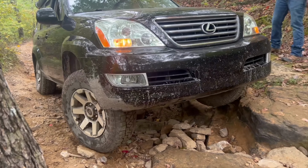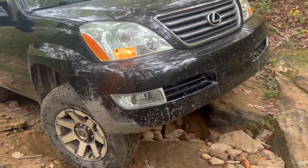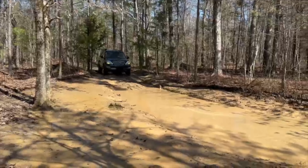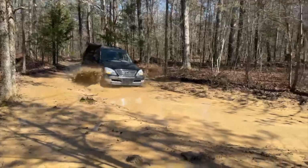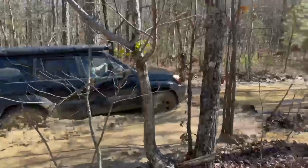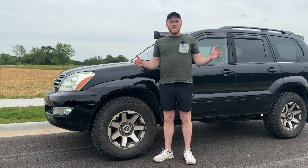It's a super comfortable vehicle to ride around in, extremely comfortable to travel in on long road trips, and it's still capable enough to get us where we want to go. So yeah, I really like driving around in this thing, and I'm excited to take it on more adventures. I'll talk about that here in a bit. So let's talk a little bit about maintenance.